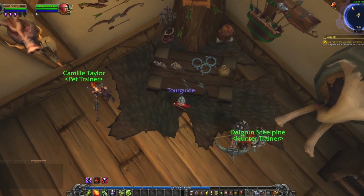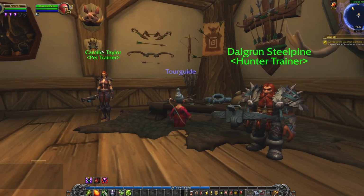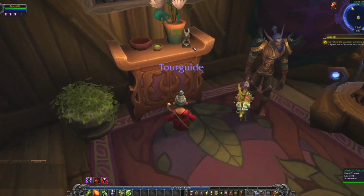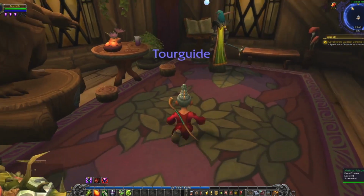Here are the hunting trainers. Look at the little details. I think it's lovely. Next it's the druid trainers. Look at the owl form statue. Even the carpets are beautiful. I've never noticed these details before.